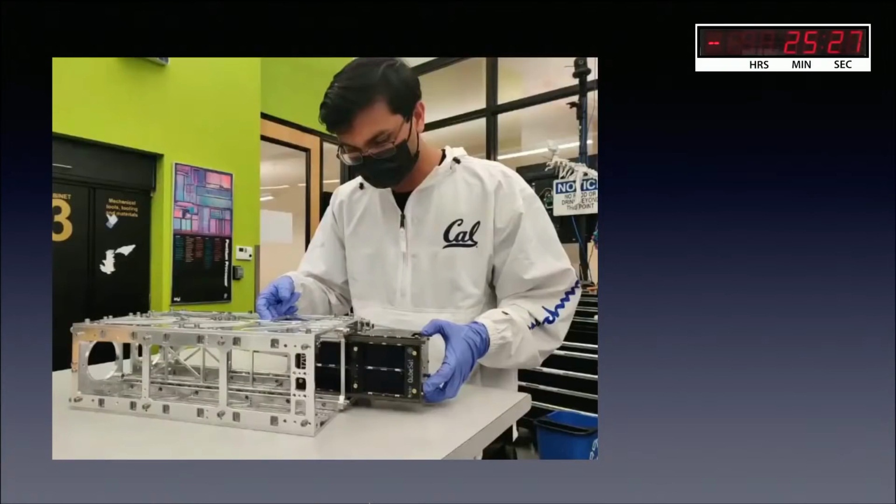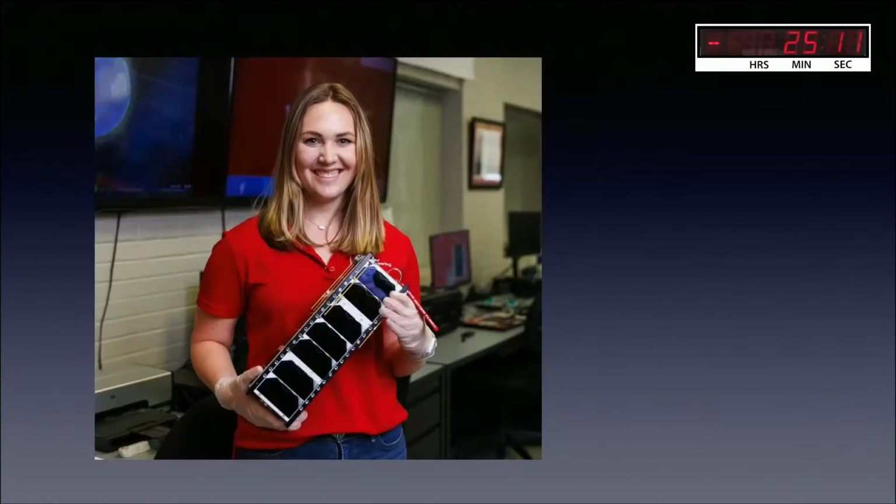And the diamond gyroscope being tested on the CubeSat, again CubeSat with a Q. This diamond gyroscope has a smaller form factor, smaller dimensions that allow them to fit into small satellites such as nanosatellites and CubeSats.